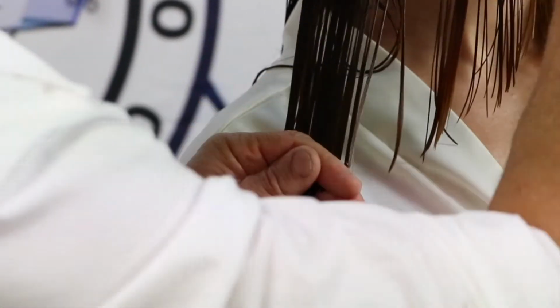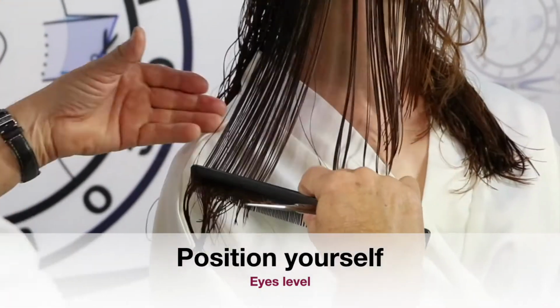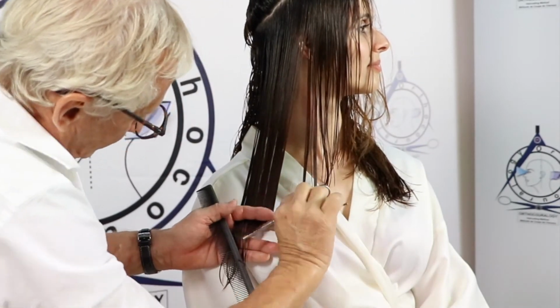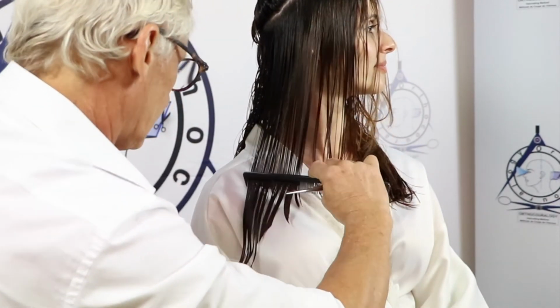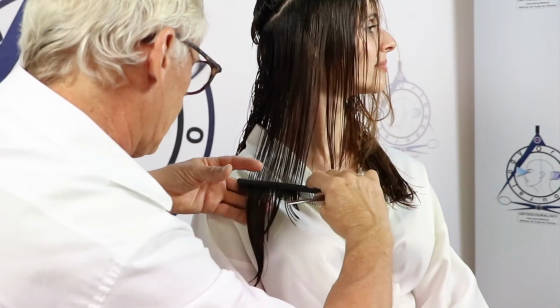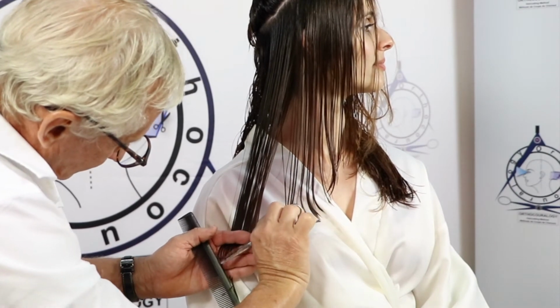Note that I am cutting that type of structure at eye level with Cassie, which gives me a vertical range of visibility and angle control much greater than if I was cutting from above Cassie's head. Look how Cassie is holding up her head very straight. She stays still, she's not moving, and that makes my work much easier.